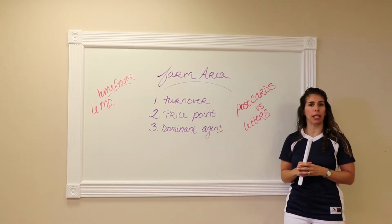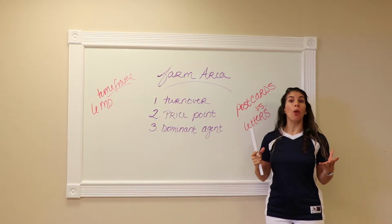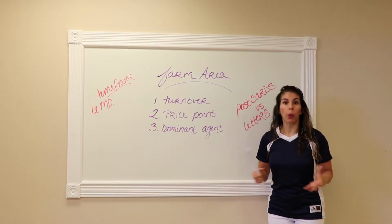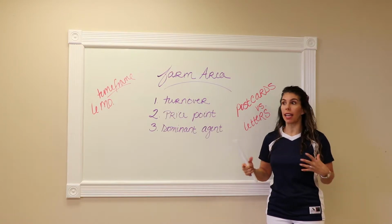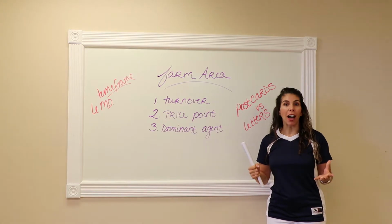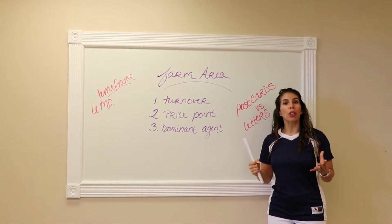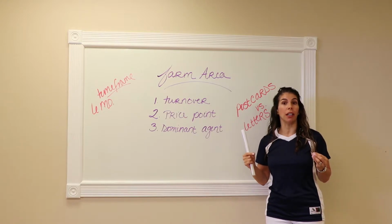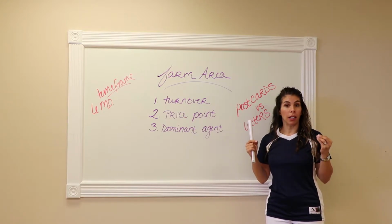The second one is the price point. Is it in the price point that you're looking for? In other words, if you do not want to work with $50,000 listings and or buyers, then perhaps you shouldn't consider that as a viable farm area. So make sure that it's at a price point that is going to be productive for you.